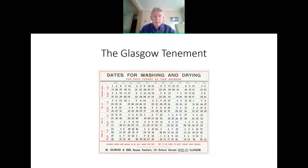This was a rota that I came across from a house factor in Oxford Street. This was telling each tenant when they could have the use of the back court wash house and the drying area. It was all very well defined and regulated.